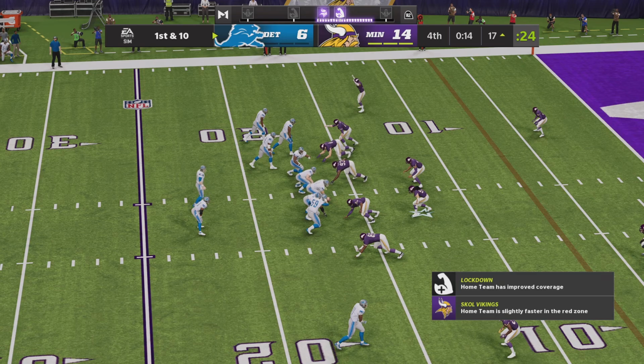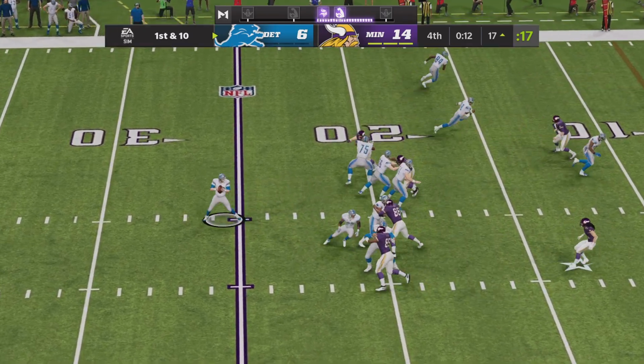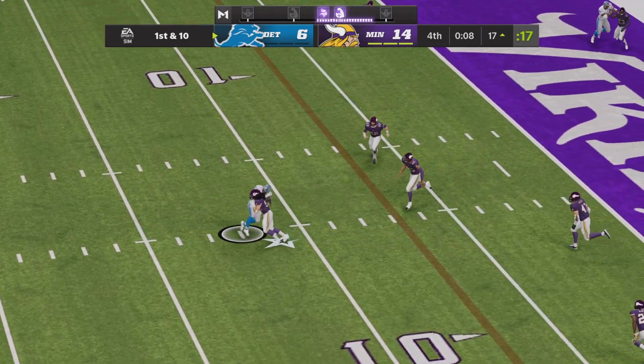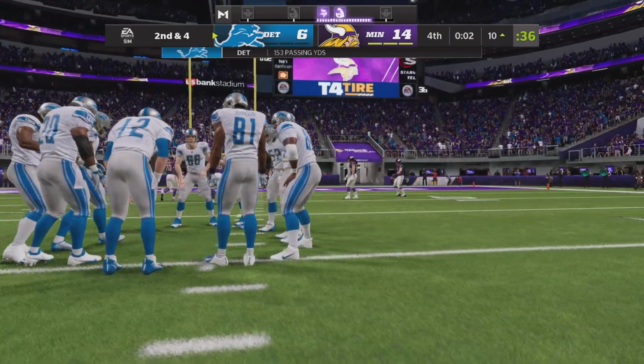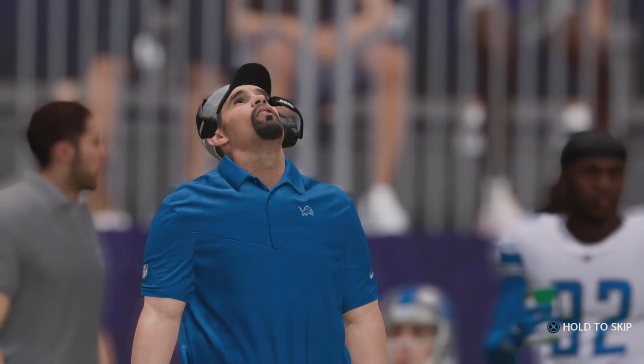So from the 17 now, here's a first and 10. From the red zone now, they'll look to throw. He finds his man, complete. It's Sanders. And he'll get it here to the 10-yard line. It'll go down as a gain of six. And it's a second down.